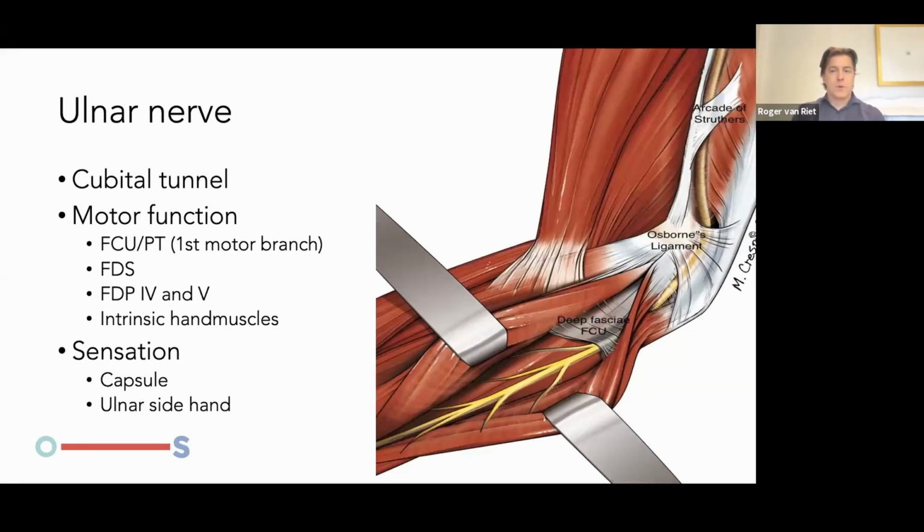So the ulnar nerve is the one that's mostly involved at the elbow, and as you all know, the ulnar nerve runs through the cubital tunnel made by the Osborne ligament and by the deep fascia of the FCU, and on the other side of the tunnel there's bone. The motor function of the ulnar nerve: FCU and pronator teres, that's the first motor branch, and the surgeons among us know that we do our dissection onto the first motor branch.